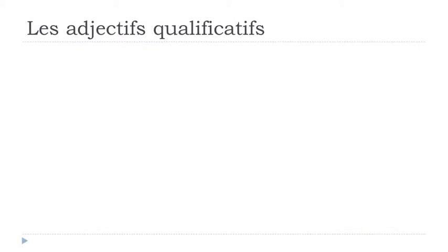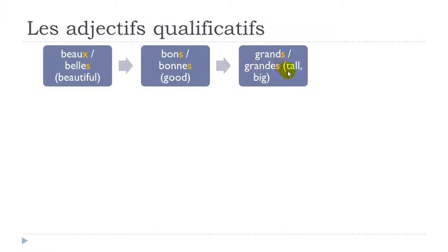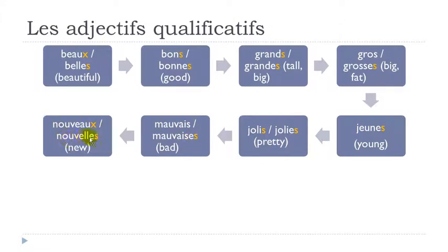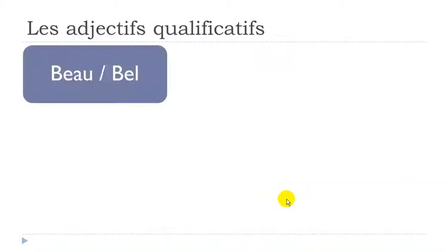Okay, so we'll see now the plural version, and it's beaux. Okay, so you put this X at the end, but you don't pronounce it, so it's beaux. All right, belles, bons, bonnes. Final S not pronounced. Grands, grandes. Gros, grosses. Jeunes. Jolis, jolies. Mauvais, mauvaises. Nouveaux, nouvelles. Petits, petites. Vieux, vieilles. Autres.